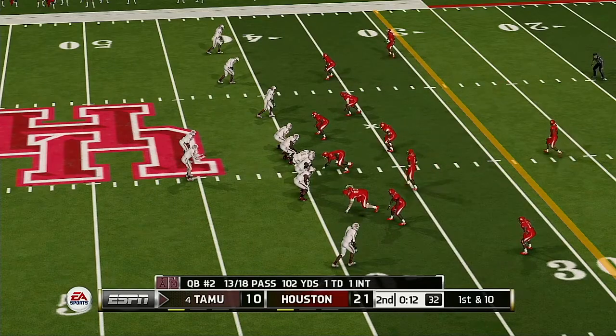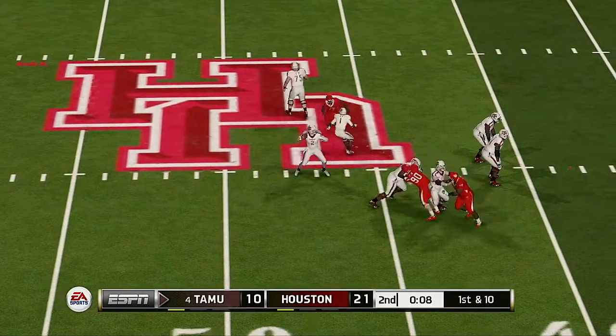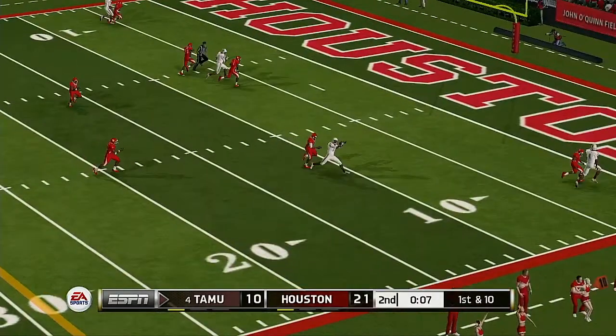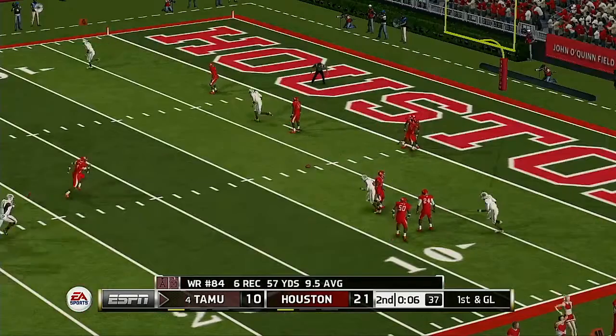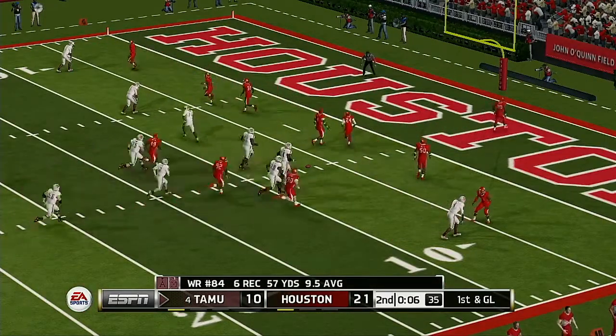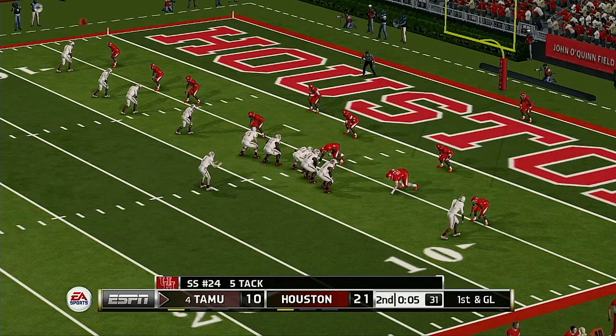Set. Green 95. And here's a quick throw. And he's hit immediately. Big gain there for the first down. There was some miscommunication down there by the defense that allowed for that big gain. They come out in a 5-wide set.